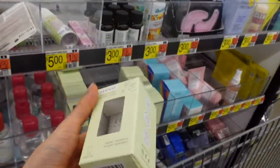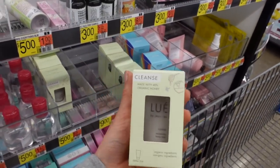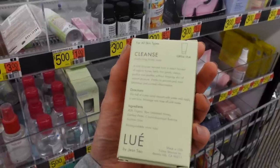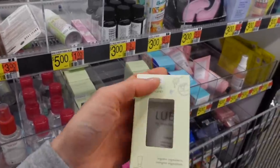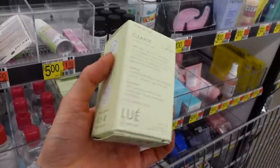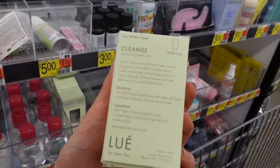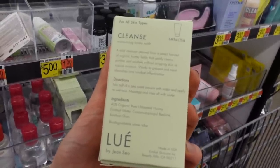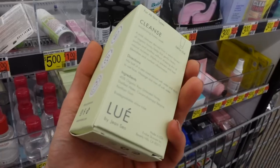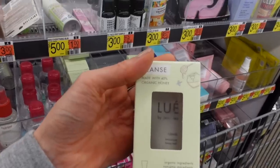$19.98. What's this? Cleanse? Made with 40% organic honey. Now, honey is actually used for wound healing. One of the ways in which it works is it pulls water out of the bacteria because of the sugar content and desiccates them. It also has antimicrobial properties. 40% organic raw unheated honey, distilled water, cocamidopropyl betaine, that's a mild surfactant, and xanthan gum. Interesante. How much is this? $5 for this small little container.